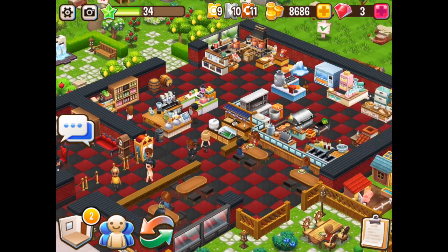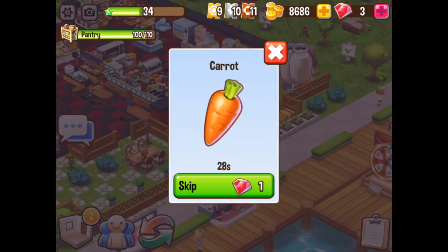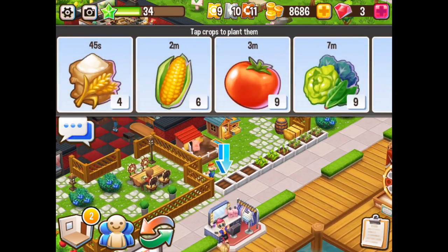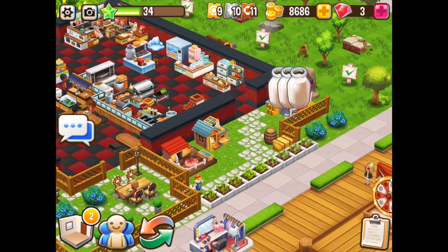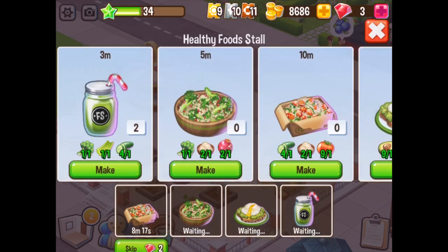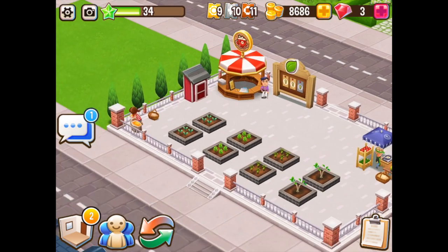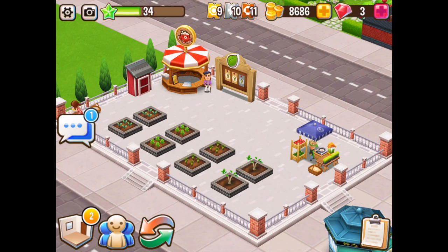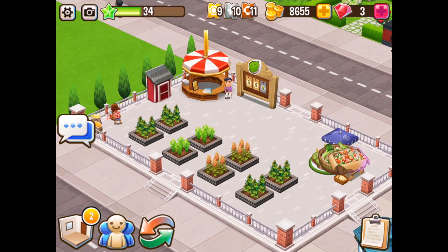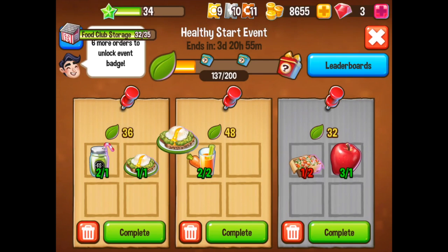Now when it comes to the New Year event that we've got coming up for the Chinese New Year, I'm going to pay specific attention to which products are required more often, I think, and ensure that I have those items in storage. And between now and then, I'm going to try and find some hard hats because I want to upgrade my storage, which is that little red box just next to the back of the event area.